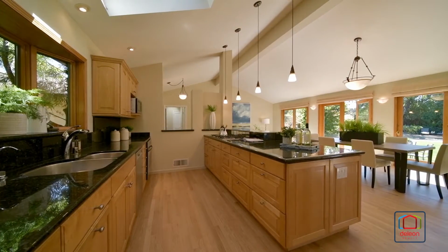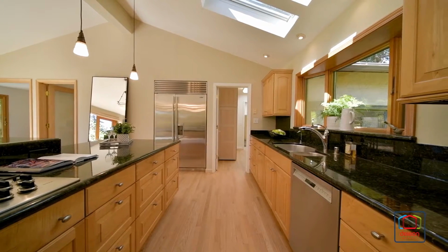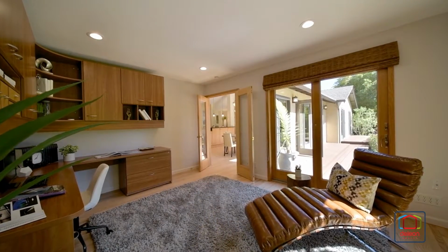The granite-appointed kitchen includes a large peninsula, as well as appliances from Bosch, Thermador, and Sub-Zero. Both the large family room and the executive office offer access to the grounds of the home.